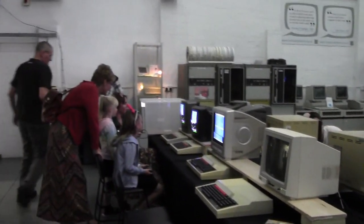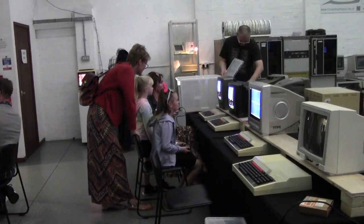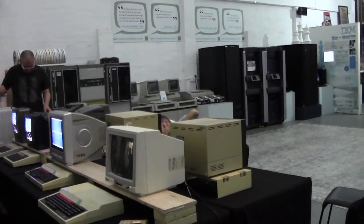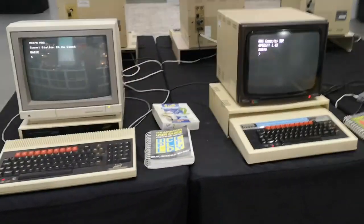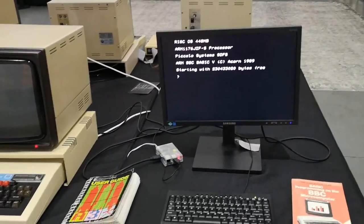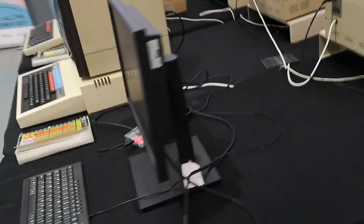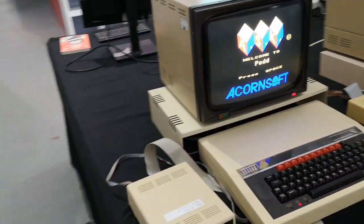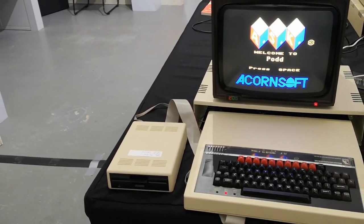Now, as you can see, the computers also attract children of all ages. You can see them playing games on the BBC Micros, and they seem to be enjoying themselves with their mums and dads. With the BBC Micros, there are quite a lot of Microvitec Cub monitors around, but there's also this Raspberry Pi running RISC OS, which shows you that the operating system is still being used today. And there are more disk drive version BBCs and more Microvitec Cub monitors.